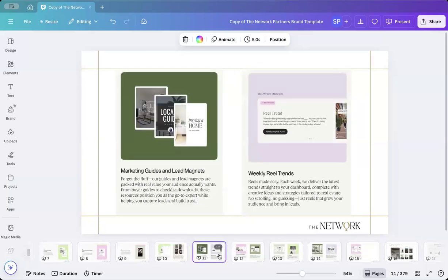Another thing, they do local marketing guides, like local guides, what to do in your city. They do, like I mentioned, the lead magnets, like here's a guidebook on how to buy a home, sell your home, checklist downloads, things that again are just helping you build trust that you don't have to build from scratch.